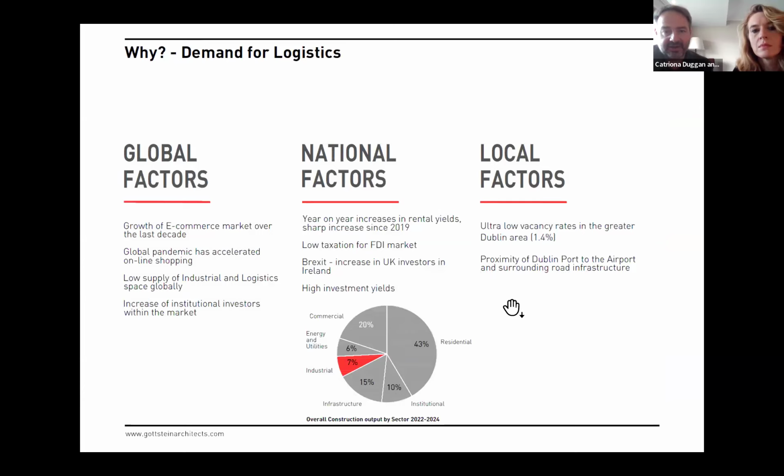So why logistics? I suppose there's a number of well-documented reasons as to why the logistics sector has become a highly invested sector in recent years. E-commerce and the global COVID pandemic both pushed investment from downtown locations to the periphery of cities.